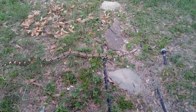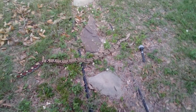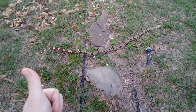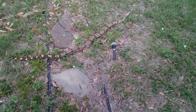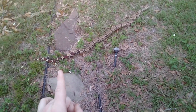She's 6'5", 6 years old. She's definitely going to be the smallest of my 3 true red tails. Now, she food cycles and fasts just like the others. She gets a large rat every 4 weeks from March till August, and then every 3 weeks till November, and then she's off food for 3 months, 3.5 months. But I didn't get her until she was already 4 years old.